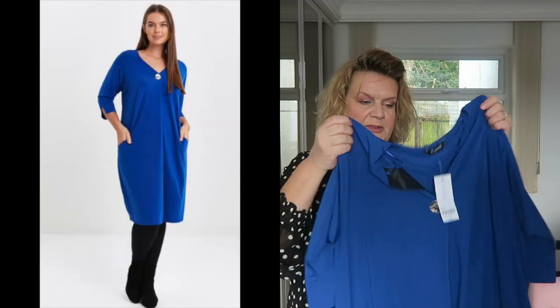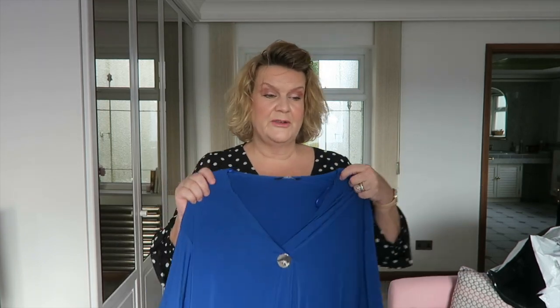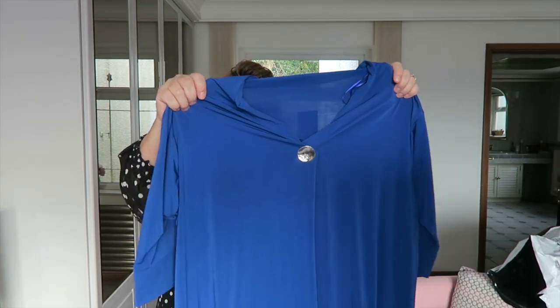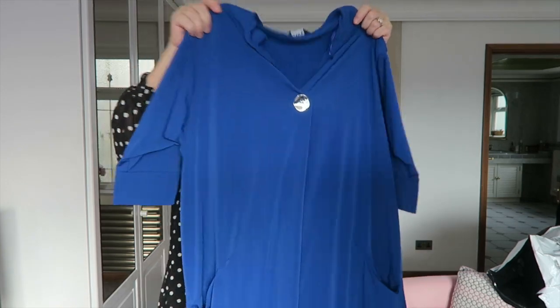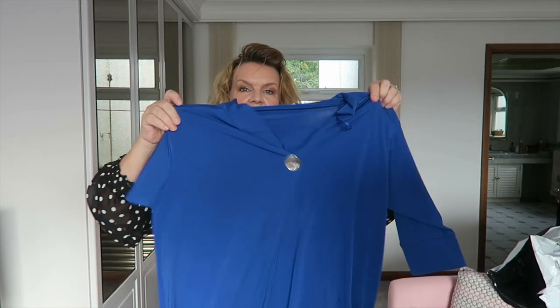Next we have this. A couple of people selected this. It was available in 2 colours, and I know that Karen from Karen Sells Clothes was one of the people who selected it, and I think she selected it in the other colour, and it wasn't available in my size, which was a real shame. But then I found that this one was. This is a 22-24, and I really like this electric blue colour.